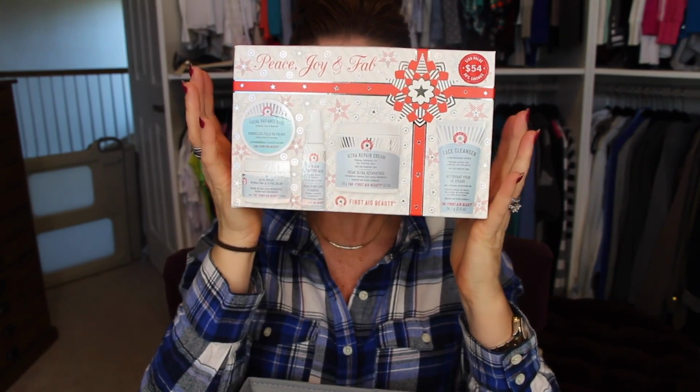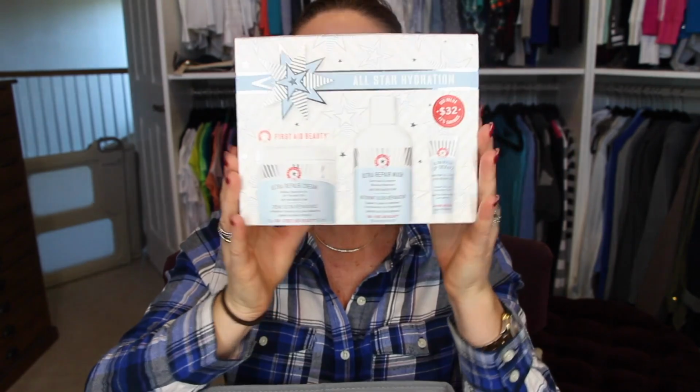First thing is from First Aid Beauty, and it is the Peace, Joy, and Fab set. It has Radiance Peel Pads, Ultra Repair Firm Sleeping Cream, the Vitamin Hydrating Mist, the Ultra Repair Cream, and the Face Cleanser. This one is the biggest one, I would say, of everything. It's a fun one. Definitely if you want to try some new skincare for the year. Then the All-Star Hydration Kit is the Ultra Repair Cream, the Ultra Repair Wash, and the Ultra Repair Lip Therapy.